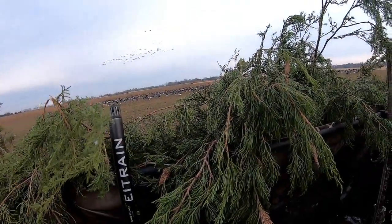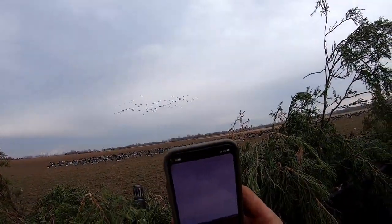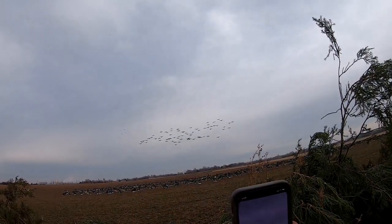Holy smokes, look at these birds. Okay, the specs are those four behind them. Yep.